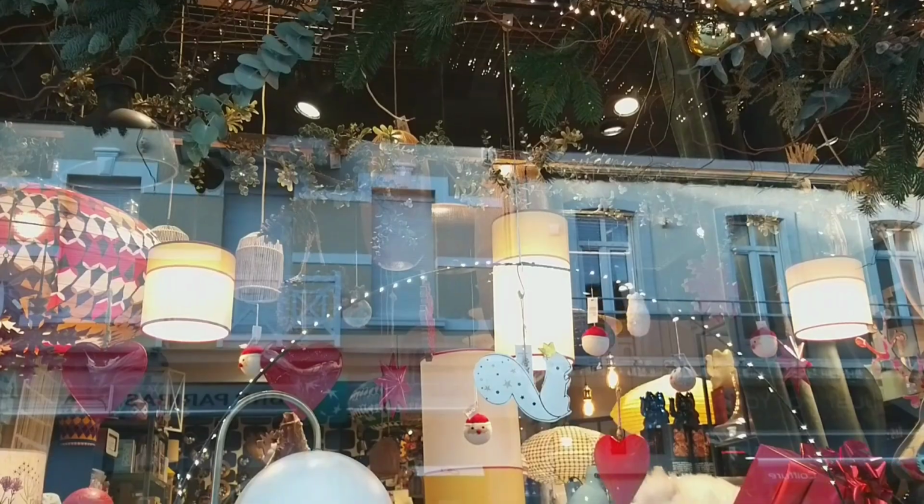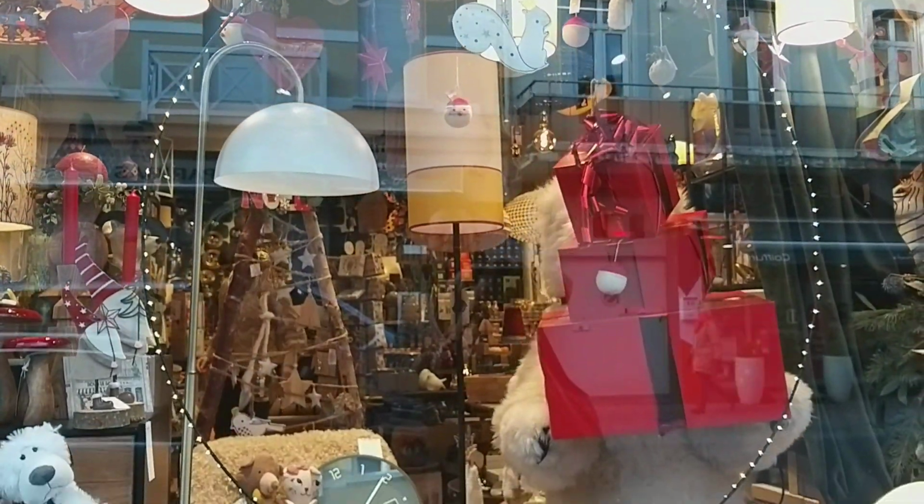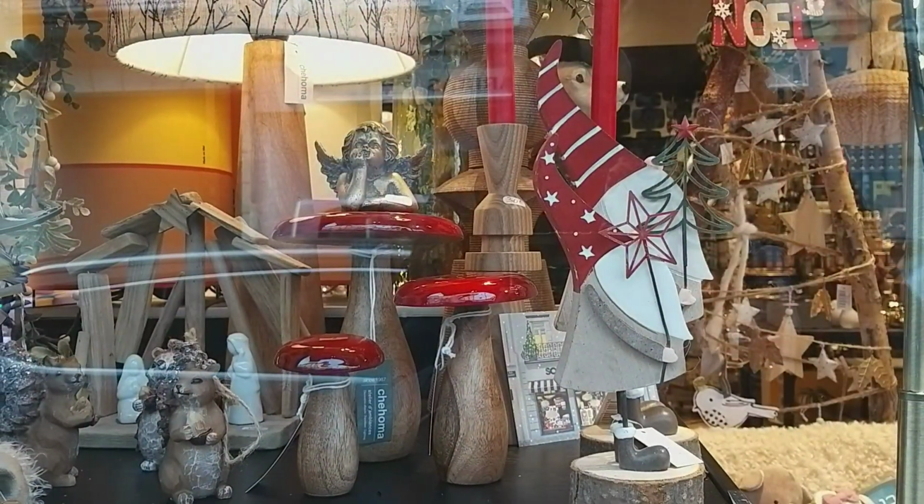We waited outside this shop for the lunch break to finish. It had a beautiful display with some mechanical moving parts.